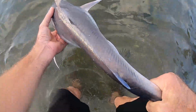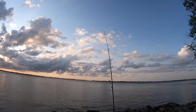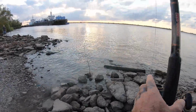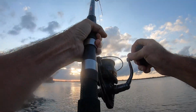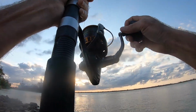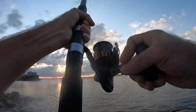Mullet. Time for a fresh piece. I think I'm hooked up with a small fish here, or a decent gaff top. Yeah. They're not really taking the rod tip down and keeping it down when they hook up. It'll be a nice hit and then it'll be like nothing's there.